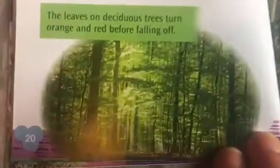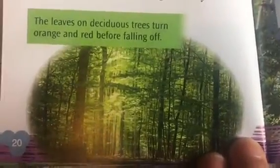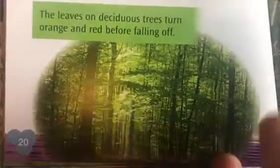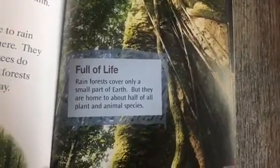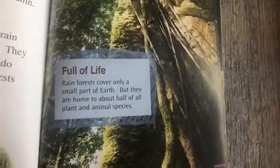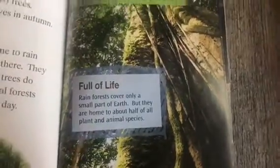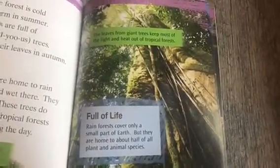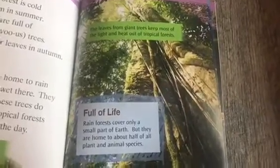So this is a deciduous forest. The leaves turn orange and red and then fall off in the autumn. And this is a rainforest. Rainforests cover only a small part of the earth, but they are home to about half of all the plant and animal species. It's a lot. And the leaves from these giant trees keep most of the light and heat out of the tropical forest.